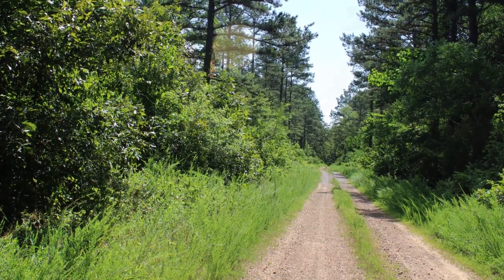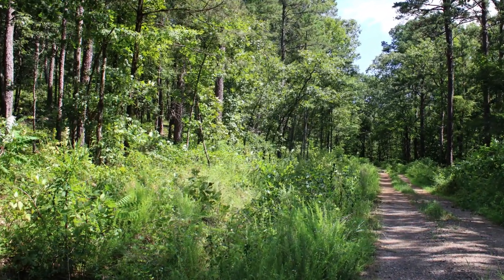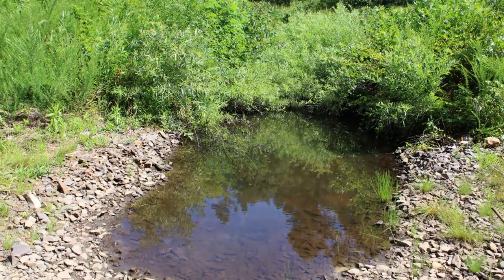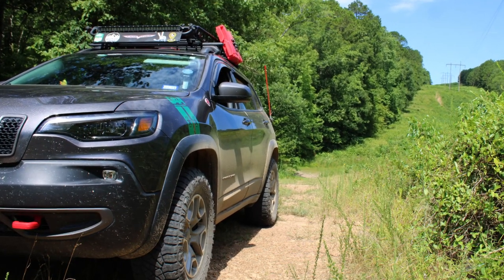Again, this is a lot of pictures. The temperatures are really hot, and I had issues with my action cameras overheating. So we just took a lot of pictures. Enjoy our AC and comfortable ride in the Jeep Cherokee Trail Hawk.